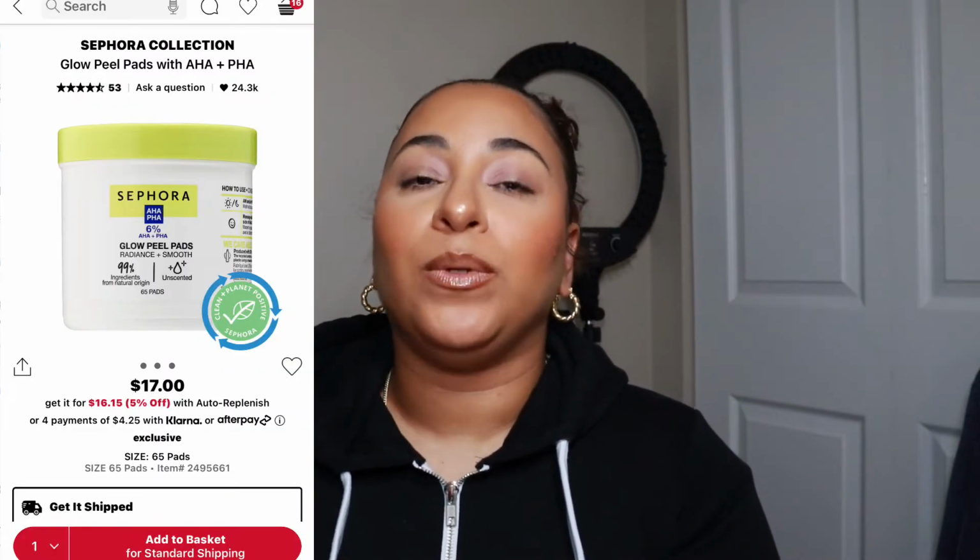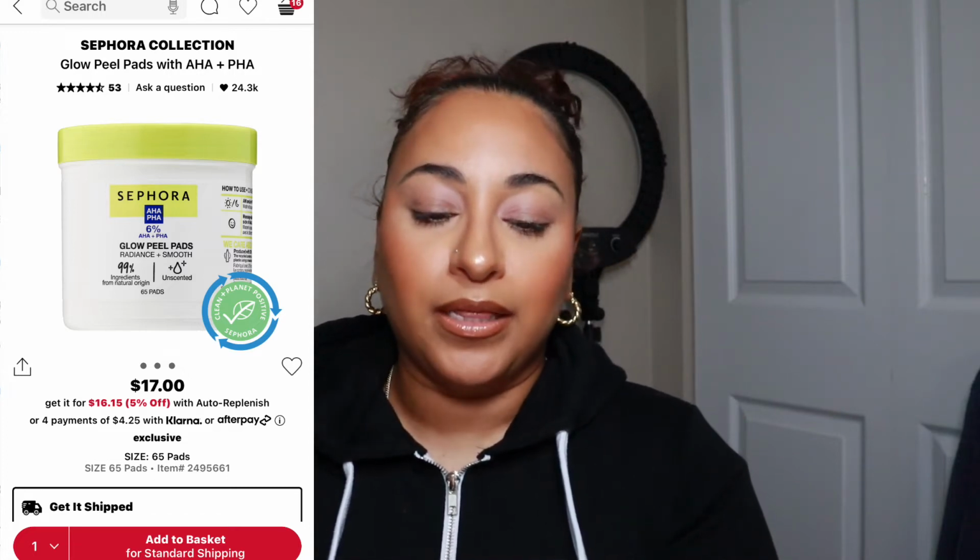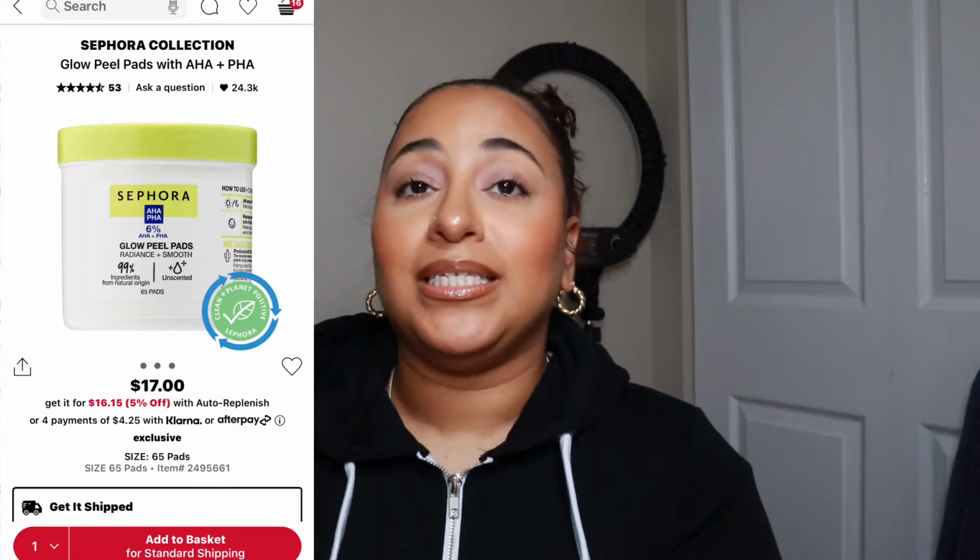I also have the Sephora collection Glow Peel Pads with AHA and PHA. So these are only $17. You get 65 pads, so they kind of look like the little Noxzema pads, but it's just to exfoliate and give you a nice radiant glow to the skin from what I'm seeing. And I feel like this is the perfect time to try something like this with the skin changing, because it's getting cold outside. Your skin is going to get a little bit more dry.